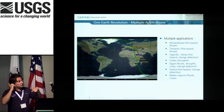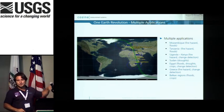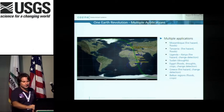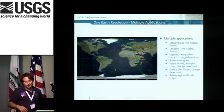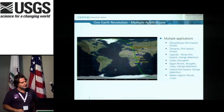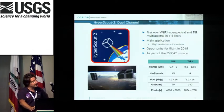The final dream, I'm not sure we'll make it during this demonstration, is really to run one orbit, one revolution, and to be able to process different applications delivered to users right away. The one that you see here in the list is where we have partners running experiments on the ground, so we can cross-check the results. It goes from fire hazard, floods, change detection, droughts, and so on, but all in one revolution. That will be the final goal.